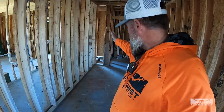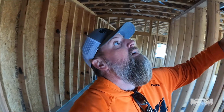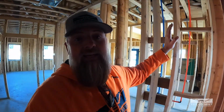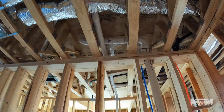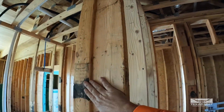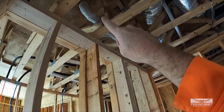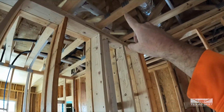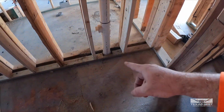But you'll be able to see one of the things we had to do is locate our water supply, because upstairs we added a restroom, which was unplanned. But I want to show you, there's our plumbing that we have. And you'll notice that I have like a double wall here. But that's our toilet that we ran upstairs. Comes down, and you can see right there where we did that.